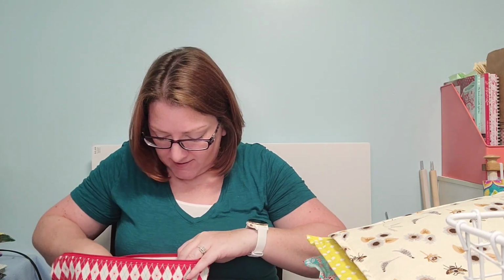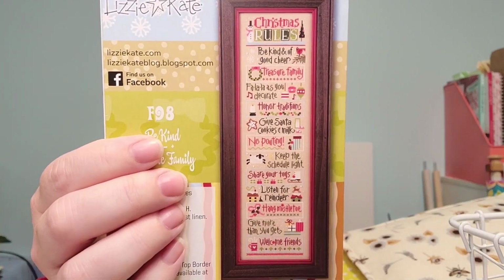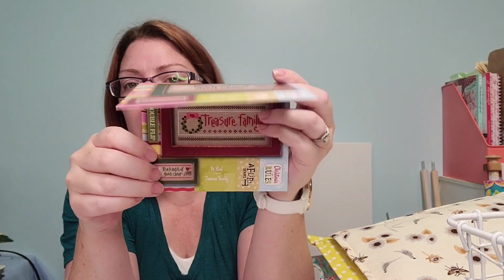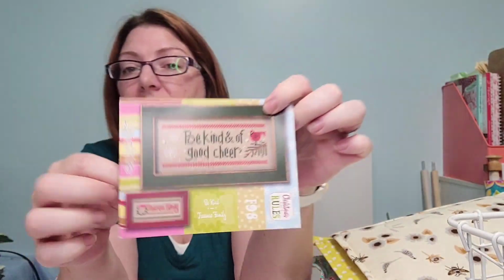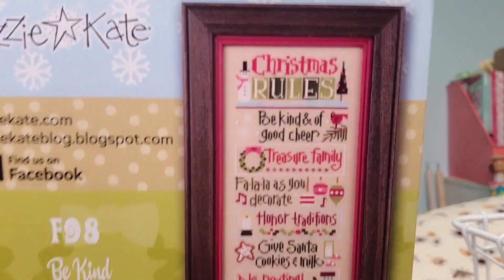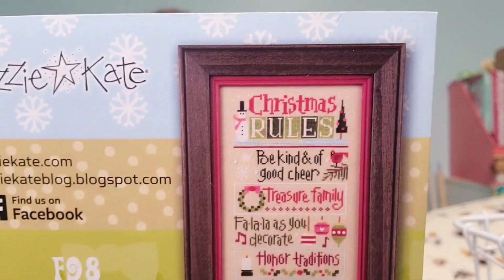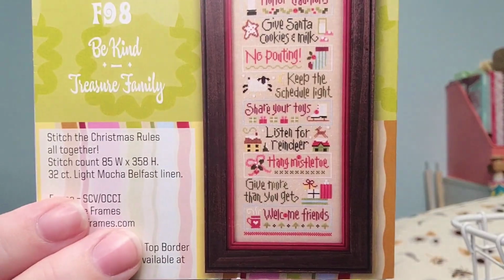Next up, Christmas Rules by Lizzie Kate. So this one, here is the entire chart. And this one actually comes with two. I can't go up all the way because I don't want you to see the chart for the other one. But it comes with two of the rules per chart. So that top, the topper, I guess, that's what I call it, can be found on her website. And then you just do all the rules.